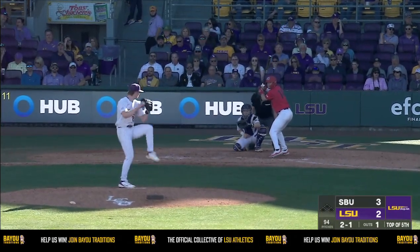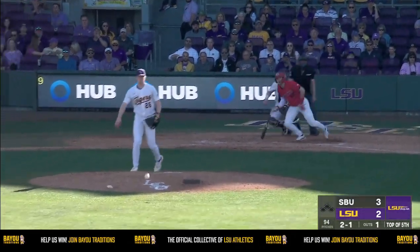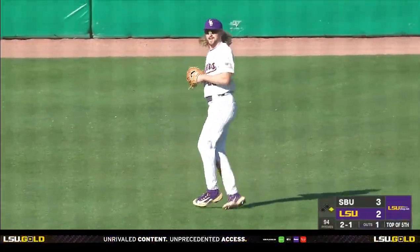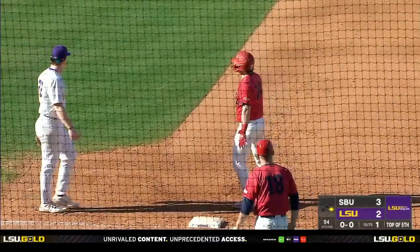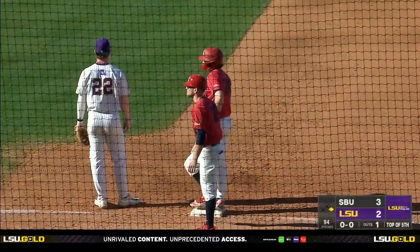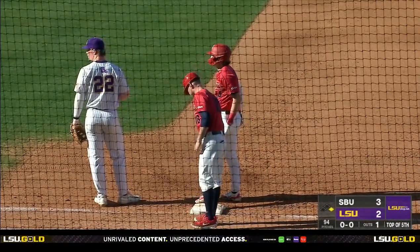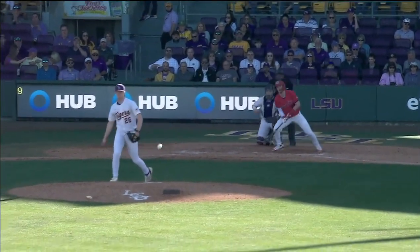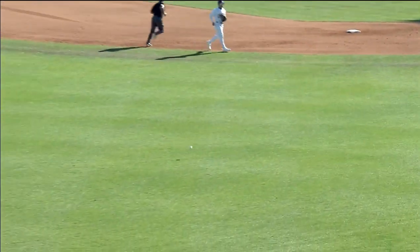One out, nobody on, a 2-1 count. Pitch from Hurd, base hit up the middle. The 6th hit of the day for Stony Brook, and a 1-out single for Brett Paulson, who hails from New York, New York. Paulson's had a nice day and stayed right back through the middle, took a fastball down in the zone. Not a bad pitch, but didn't try to do too much.